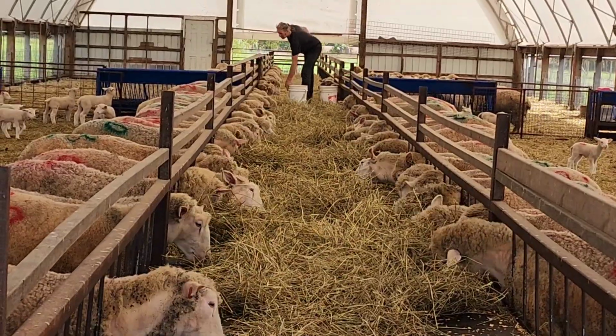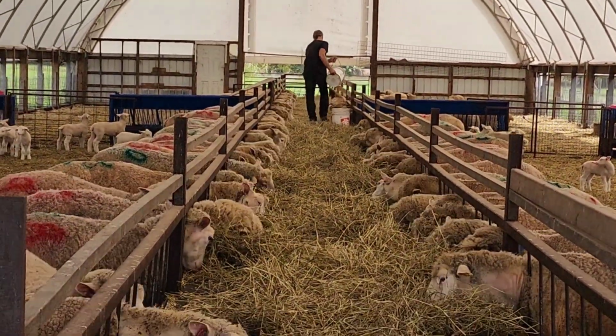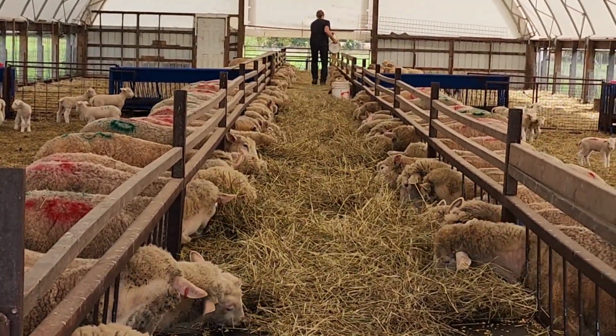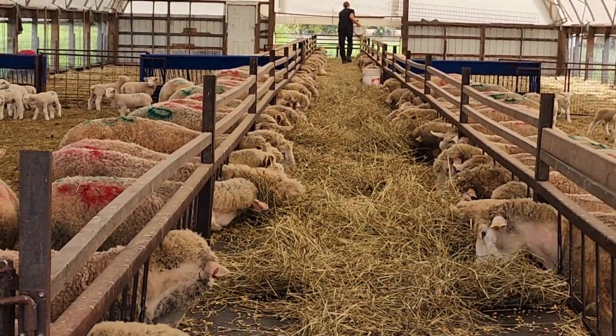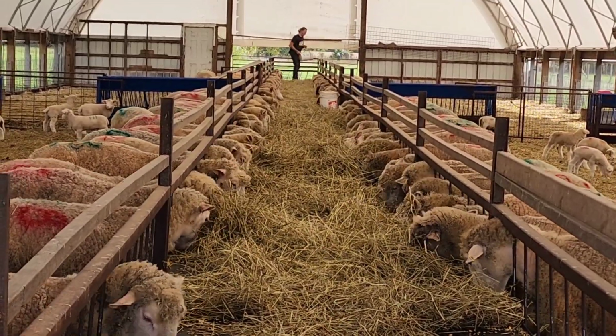So these girls, like we've said before, are getting about a pound of grain a head. We've got pregnant ewes in the back, and we've got lactating ewes up front. And it's a mixture of corn and barley, about 50-50.